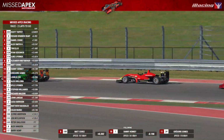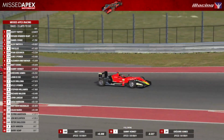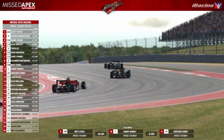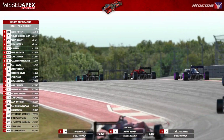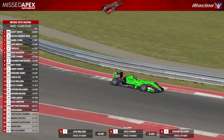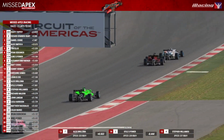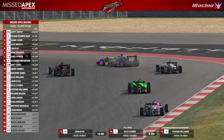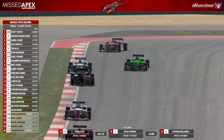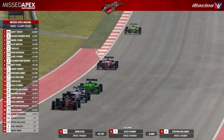The podium looks very much locked in, but how are our championship contenders going to fare in these final couple of laps? They've struggled to get through the pack in comparison to some of the other races that we've seen. I mean, we've seen Henny come through to win races from 20th on the grid in the past, but obviously that contact down at turn 12 seems to have halted a bit of his progress, as we see Drillsman now making the move on John Cox as well. Power waiting in the wings as well to do so.